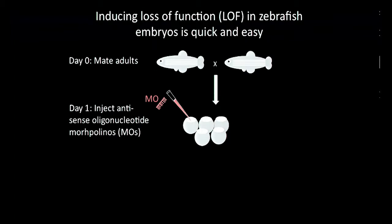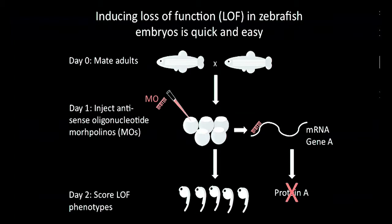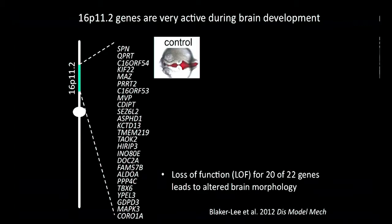MOs. MOs are these short oligonucleotides that can be designed to target the mRNA from your gene of interest. And when it binds by base pair complementarity, it will either inhibit its translation or splicing, so that results in no or defective protein. Now these embryos have formed their major organs by 24 hours, so you can begin to look at early loss of function phenotypes the next day. So we've previously shown that of the 25 core genes, there are 22 homologs in zebrafish, and of these, loss of function in 20 of them results in altered brain morphology.